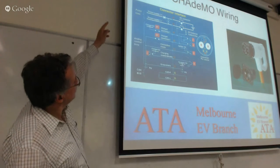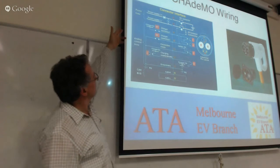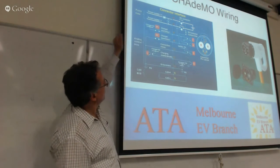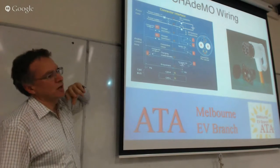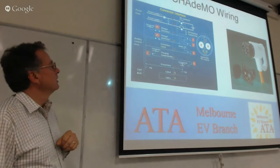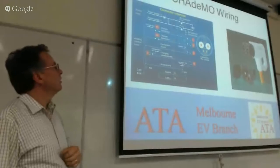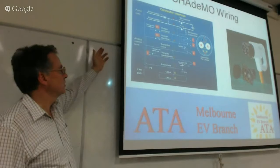But this is the connection interface for CHAdeMO. Not very difficult. There's a few connections. We've got our main power lines, DC, that just connect straight to the battery through a contactor. So that's the main thing that charges the battery. We then have some analog control lines that tell the charging station that there's a vehicle actually there, what we call proximity, and whether we're to start or stop charging, whether the vehicle's fully charged. These analog control lines enable all that communication with the charging station.